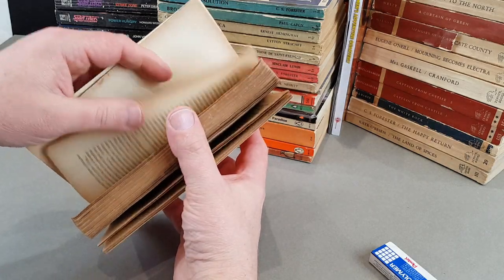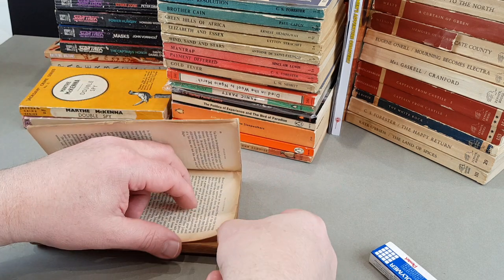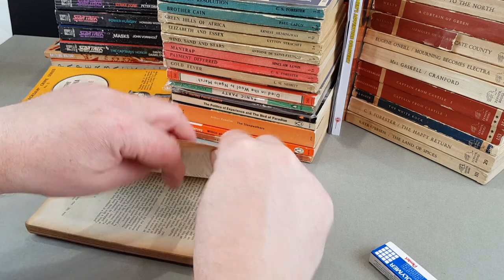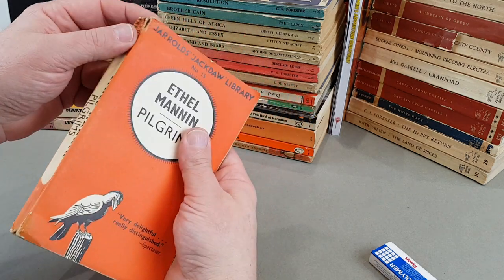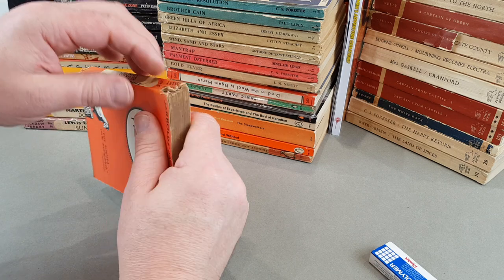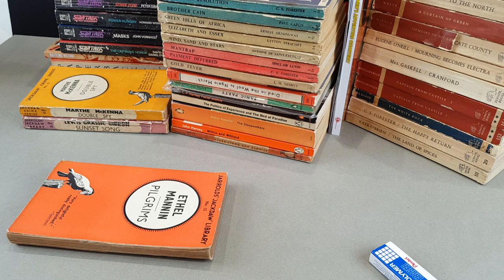But because I've got so many Hutchinsons to do, I'm going to pull the Hutchinsons that I've got in my main collection out. I'm going to do a dedicated video just on them, because I think they're going to be quite interesting to do. Now this one, yeah, it needs a little bit of re-gluing.